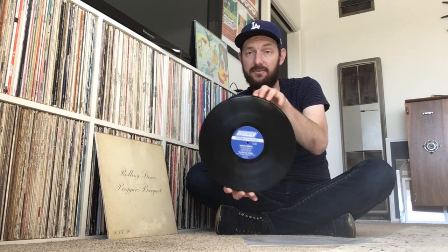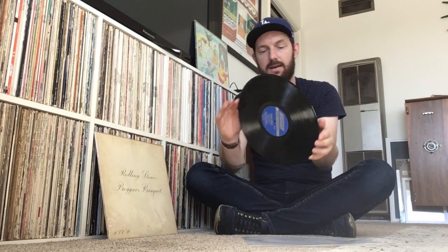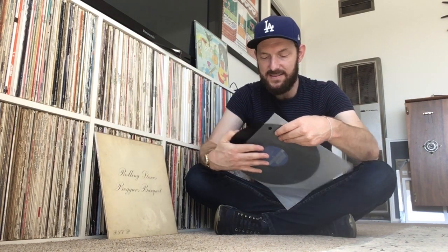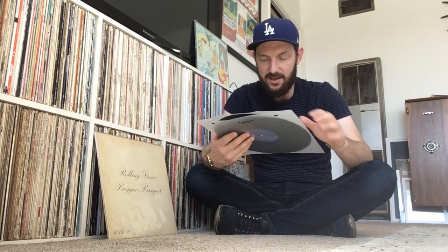And on top of that, it's in such good shape. It's very hard to find this album in near mint condition, and this is one of them. So I just can't say enough about this album. It's got so many amazing Rolling Stones songs. It's got Street Fighting Man. It's got Salt of the Earth, which is one of my favorite songs. It's got Factory Girl.